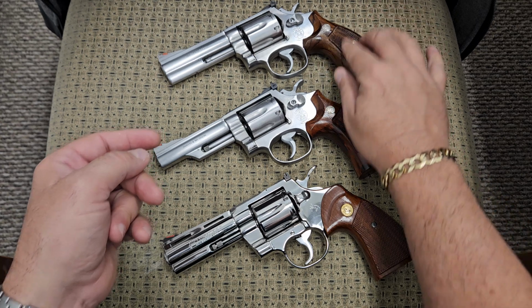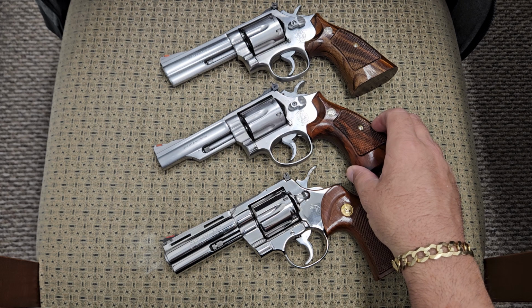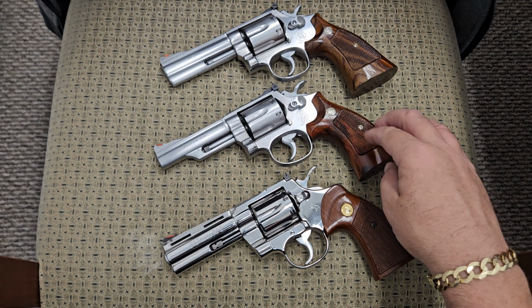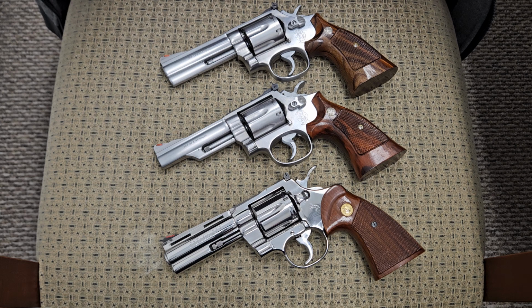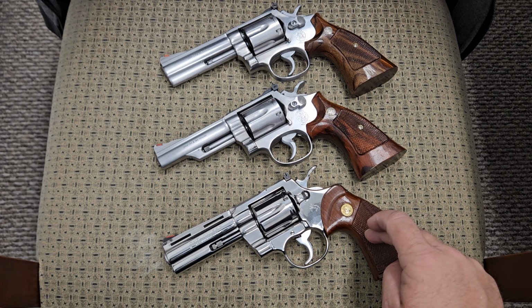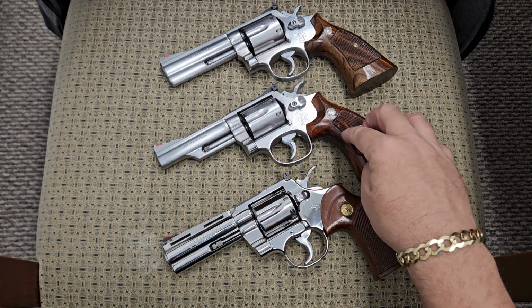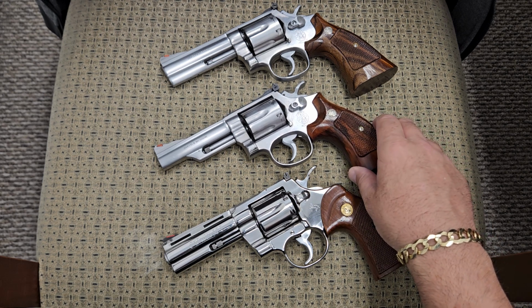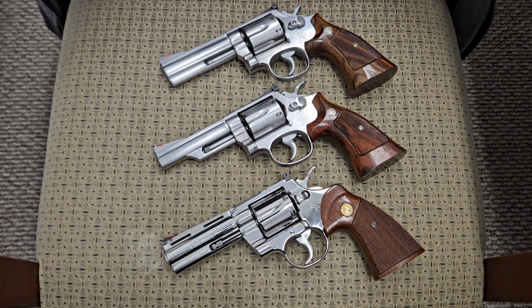So, in recap, we have a Smith & Wesson 686, which is a mid-size L frame. We have a Smith & Wesson Model 66, which is the K-frame. That's what the police forces carried around for so long. And we have a Colt Python, which is, in Colt's terms, the I-frame. So the two most similar ones are the Python here on the bottom and the 686 here on top. This K-frame here in the middle was absolutely made just to, I wouldn't say replace, but make an easier gun to carry as a service weapon, as opposed to that gigantic Model 27 that came out in the 1930s.